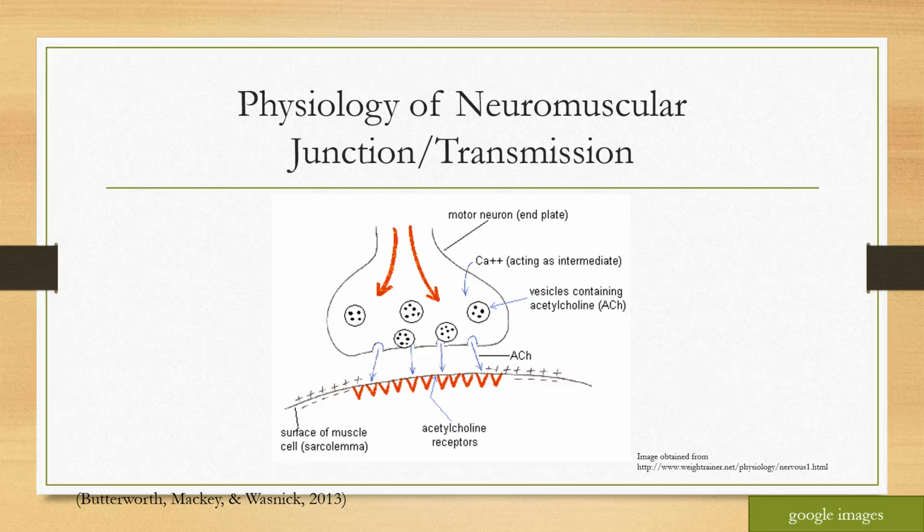Acetylcholine exists in the neuromuscular junction, or this synaptic cleft, where it can do one of two things. It can be metabolized by acetylcholinesterase into acetate and choline, or it can bind to nicotinic cholinergic receptors. Nicotinic cholinergic receptors require two acetylcholine molecules to be bound to its alpha subunits in order for a conformational change, which causes a pore to open in the protein, allowing sodium, potassium, and calcium to travel with their electrochemical gradients.